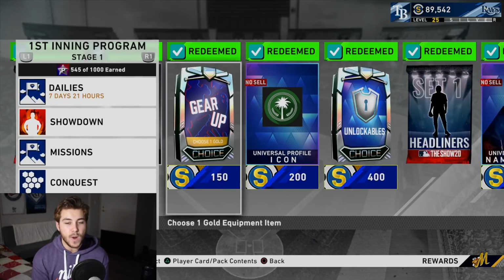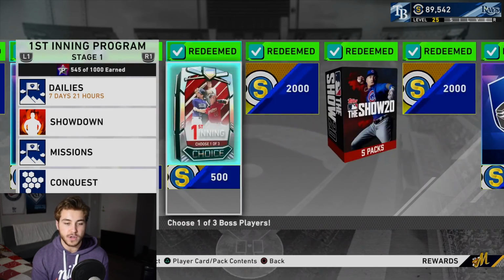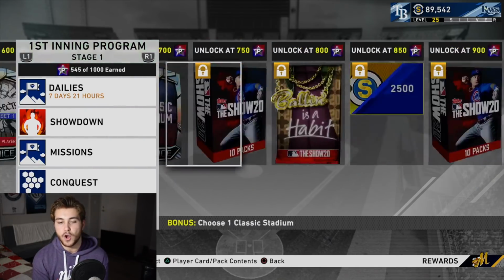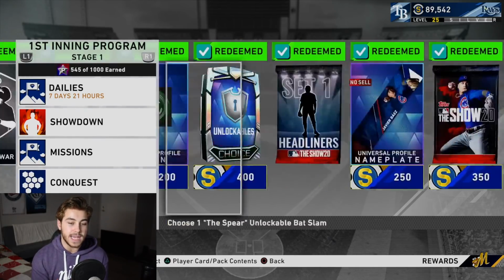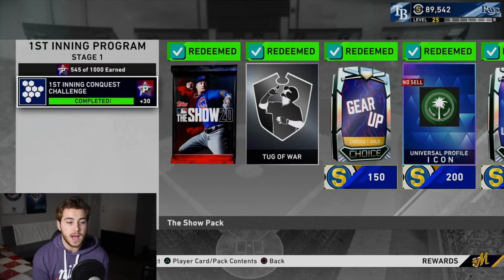You're already halfway there to your 300 program star goal, which is of course going to be the boss player pack, which is really what we're talking about here, not completing all of it, but of course it's going to give you a nice head start on that as well. Conquest, that's going to give you 30. The Conquest is always laughably easy for the most part. I really never have trouble with Conquest. You can play everything on veteran difficulty.